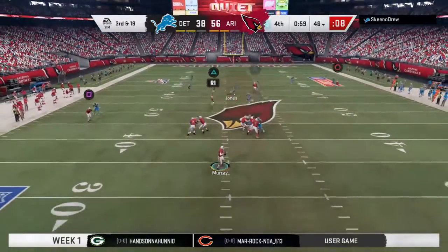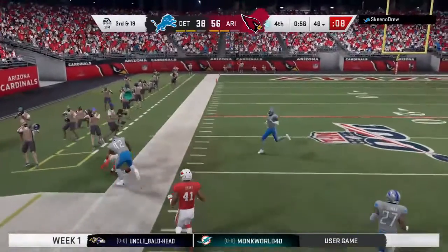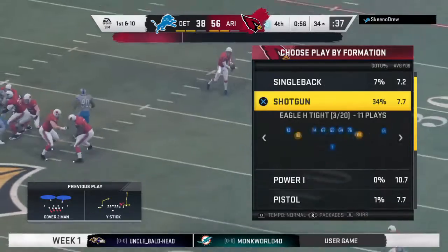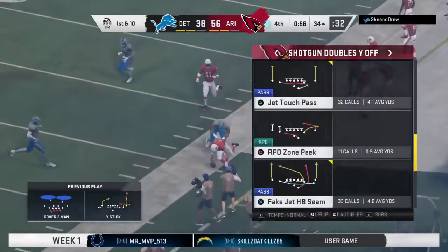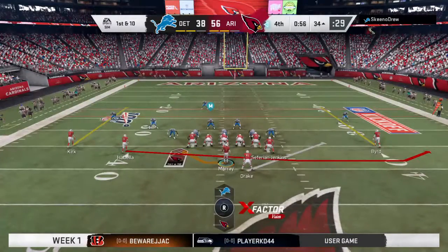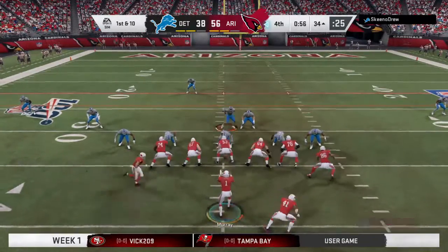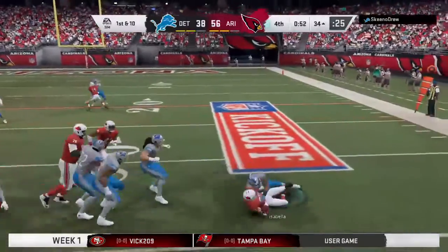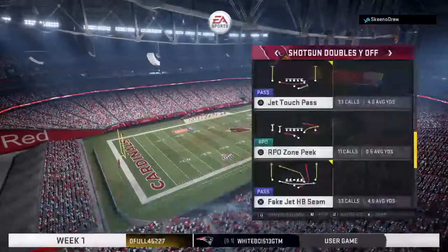Murray with a 3rd and long. That ball complete to Isabella. And now look at this. Big gain, but a fumble. From the 34 now, here's 1st and 10. Two yards on the pickup there. It'll be 2nd and 8.